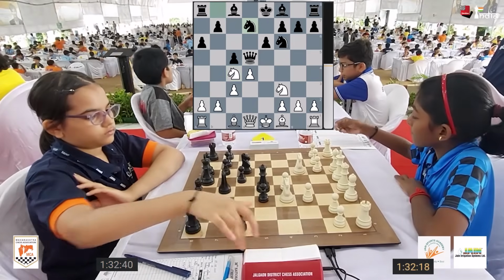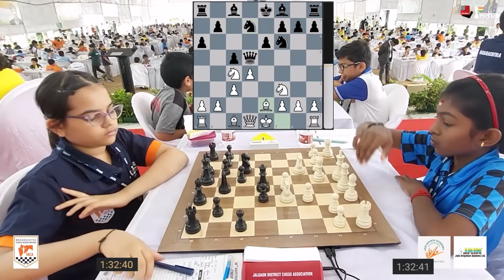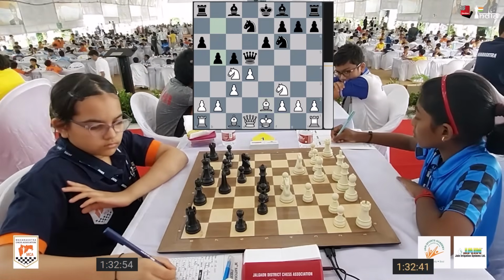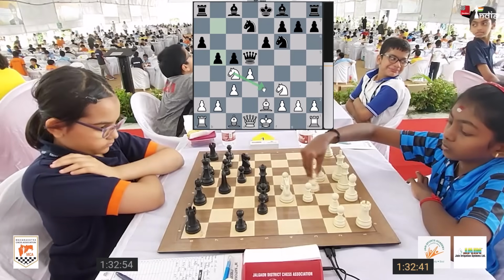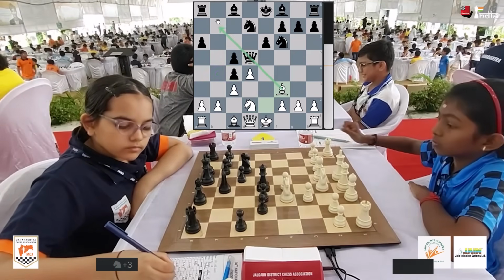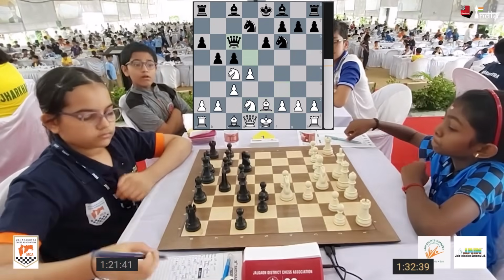So Krisha brings her knight to d7, and she's playing her moves rapidly, which means she's well prepared. So is Pooja Shree. The level of opening prep is great. Pawn to b5 played, pushing the knight away, and the knight can settle now on e3 or on a5. Goes knight to d2. Wow, what a move. If takes, this bishop f3 and you lose material. And she goes queen c6.